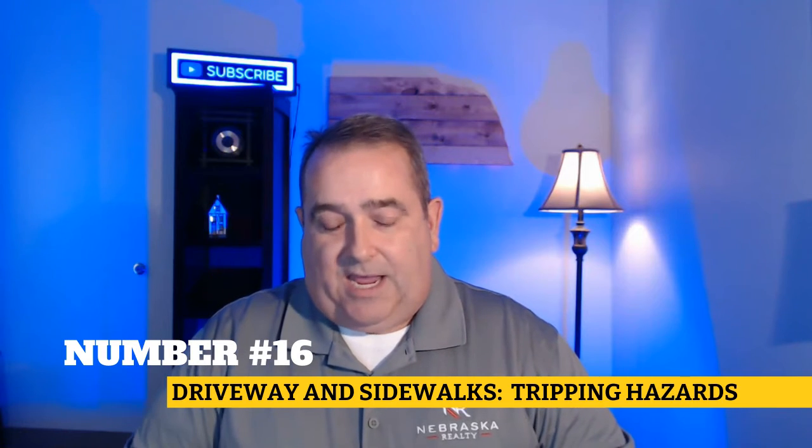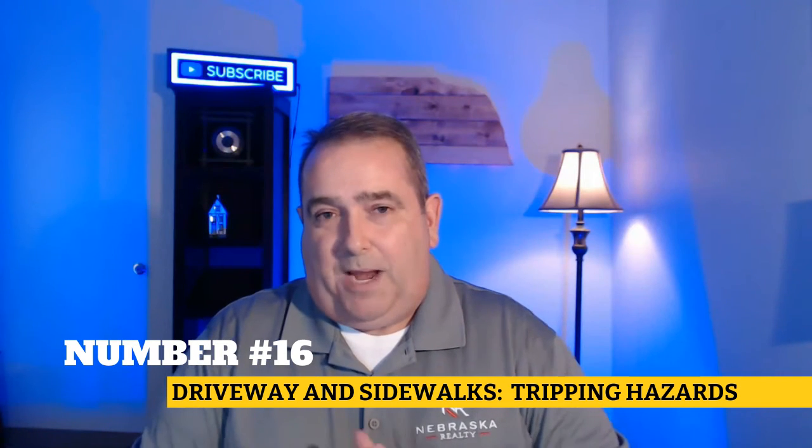Number 16 is heaving concrete, which may present a tripping hazard. So you have a driveway and maybe there's some settling, and maybe there's been movement of that cement greater than an inch. Well, that could show up on a home inspection report, or if it's FHA, it could show up on an FHA appraisal.